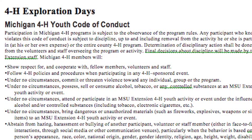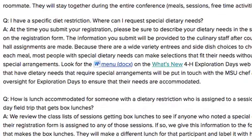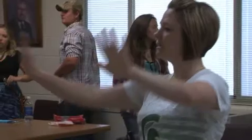There you'll find the 4-H Exploration Days Handbook, which includes the Michigan 4-H Youth Code of Conduct and all the 4-H Exploration Days rules. The website also includes a Q&A section that provides a ton of useful information like how to address special dietary needs and way more.